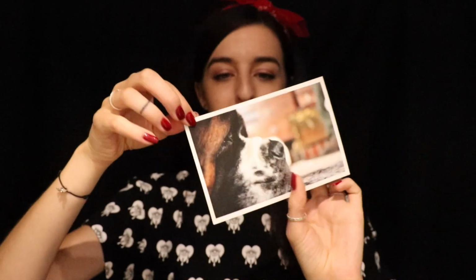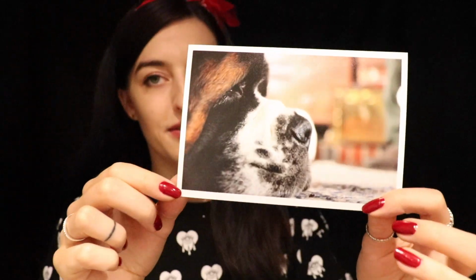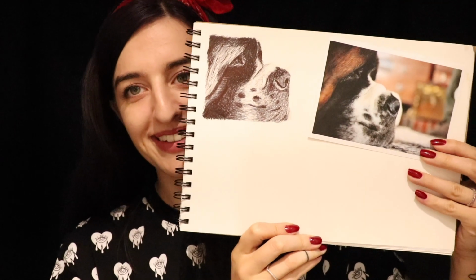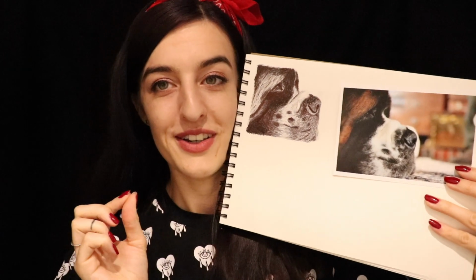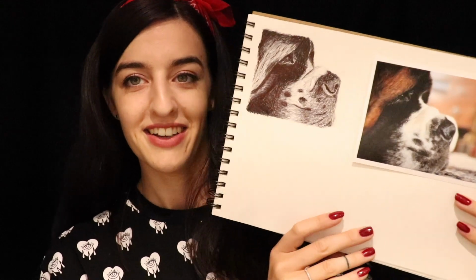So that is the picture that I worked from. I don't know how well that is for you to see, but you can see side by side. So when you put it side by side, you can see how it's not quite perfect, but don't judge. I did my best. Like I said, this is the first proper drawing that I've done for years.